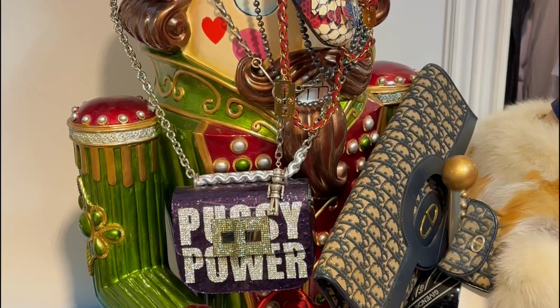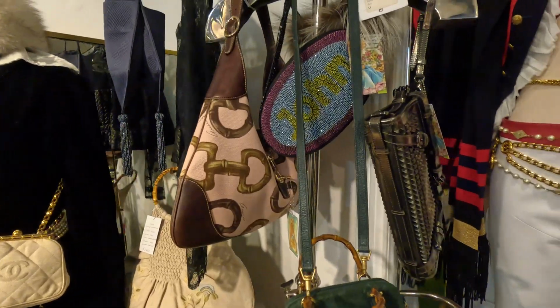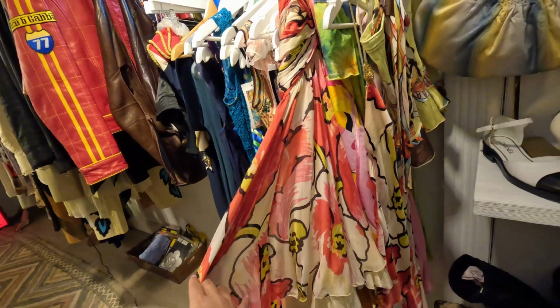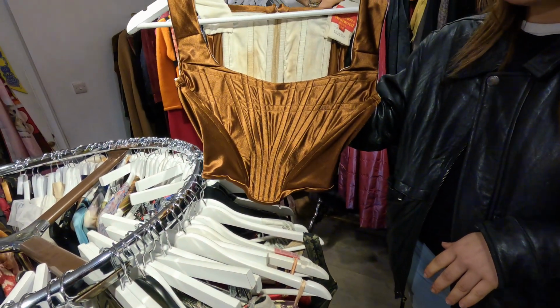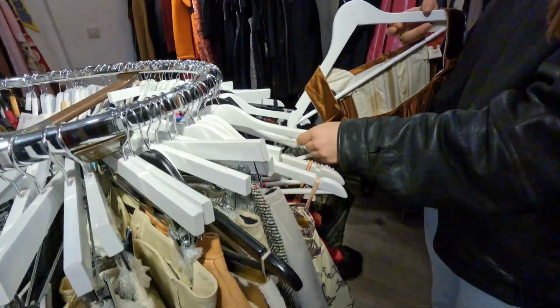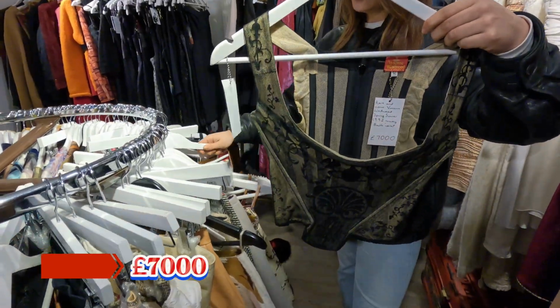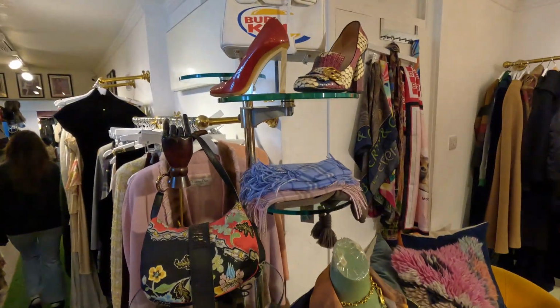handbags and jewelry to bold one-of-a-kind statement pieces, vintage Gucci, and an impressive selection of vintage Cavalli, my personal obsession. The collection is unparalleled. And let's not forget the iconic Vivienne Westwood pieces, showcasing some of London's finest design heritage. While the pieces are definitely on the higher side, this Westwood top, for example, was priced at £7,000, there's something extraordinary about the rarity of these items and the passion behind sourcing them.